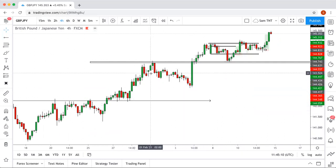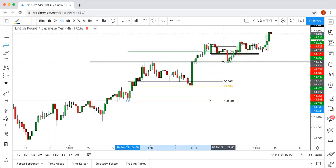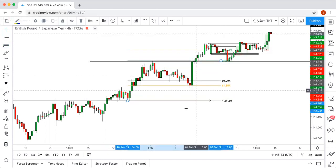It'd been on a bull run. It was slowly correcting itself. Some sells coming into the market, and then a bit of positive news to carry on with that impulse. So again, another nice opportunity here.